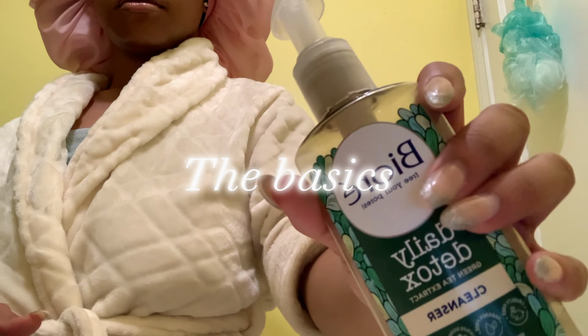For an evening out with my co-workers. So skin is prepped, I'm dressed. Only thing I do now is to do my makeup a little bit and freshen up my hair. But I do want to show y'all some things I got from TJ Maxx.